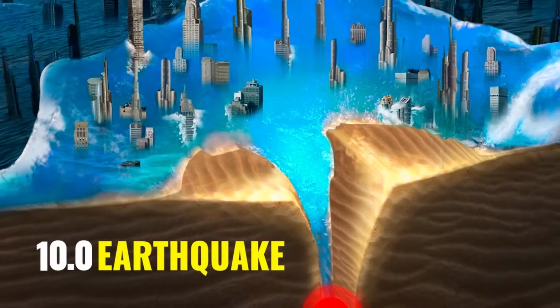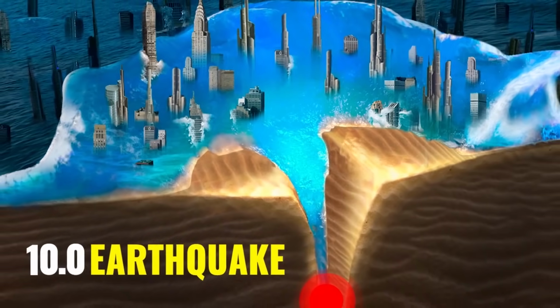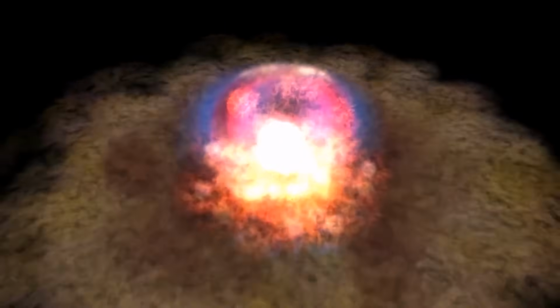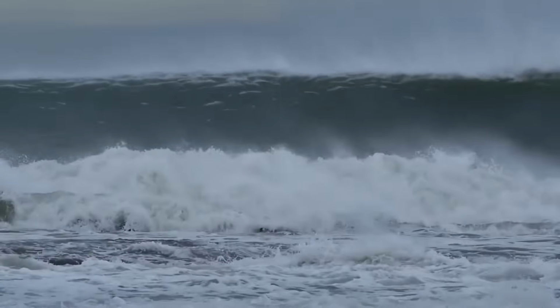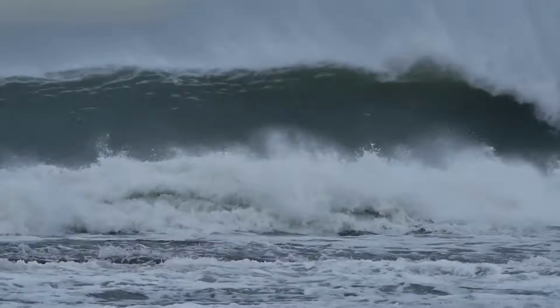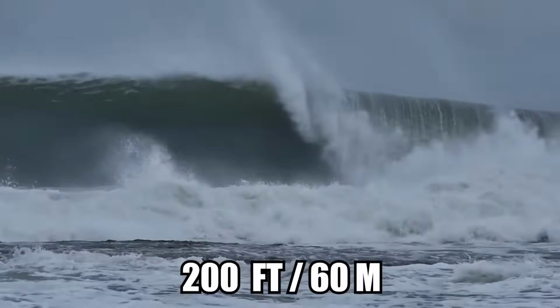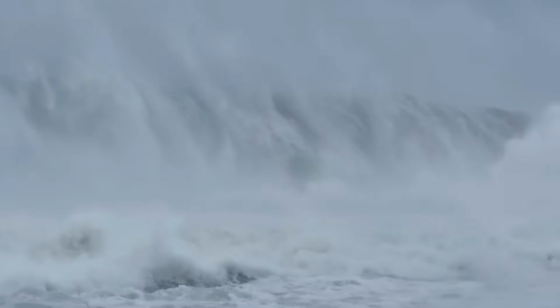Now let's step that same scenario up to a magnitude 10. If a magnitude 9 on the Richter scale is equal to releasing the energy of 25,000 nuclear bombs, a magnitude 10 is equal to releasing the energy of at least 400,000 nuclear bombs. We can at least double the size of the tsunami waves, creating walls of water over 200 feet, wiping out a much larger area of the land. We could also jack up the speed of the water.